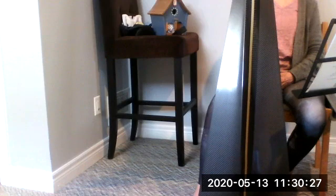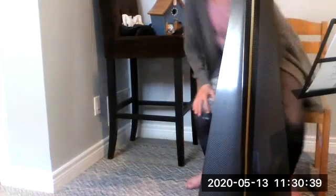Okay, make a few small movements and come over to your side so you can rest on your side. And eventually press up from the floor.